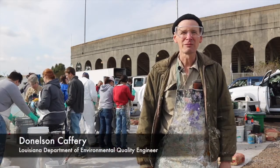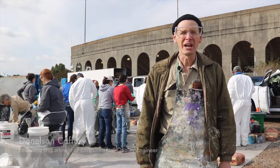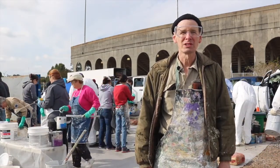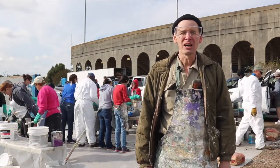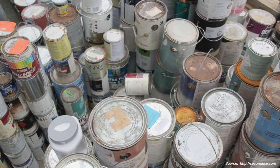Hi, I'm Don Caffrey with the Louisiana Department of Environmental Quality. We're here at the Household Hazardous Materials Collection Day at Memorial Stadium in Baton Rouge. The purpose of this event is to collect batteries, household chemicals, tires, paint, and other items for recycling.